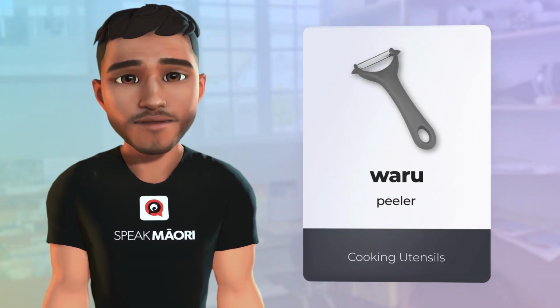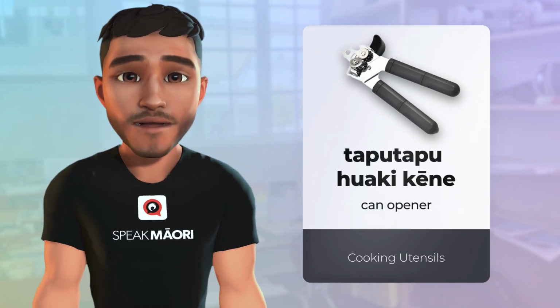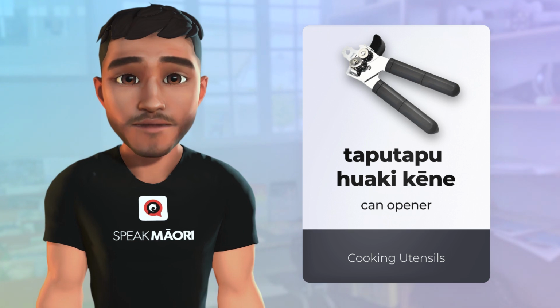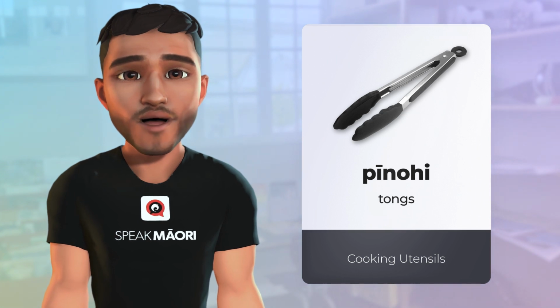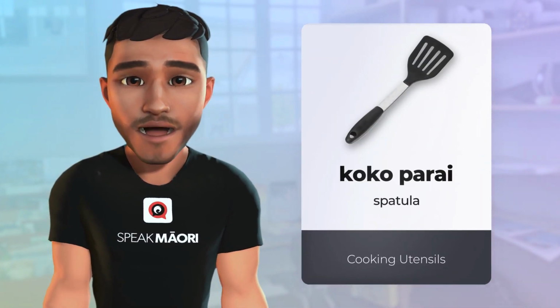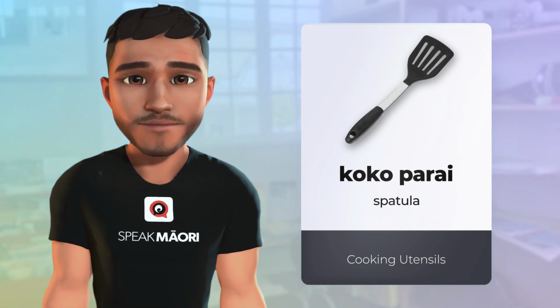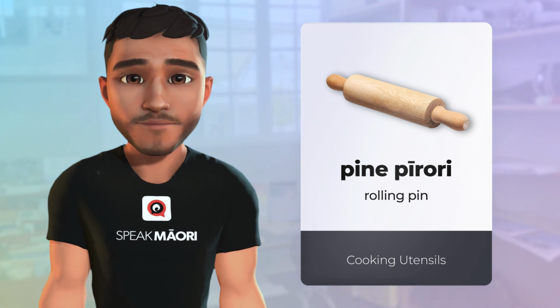A peeler is a waru. A can opener is a tapu tapu huaki kene. A whisk is a pune kōrori. Tongs are known as pinohi. A spatula is called a koko prai. And a rolling pin is a pine pirori.